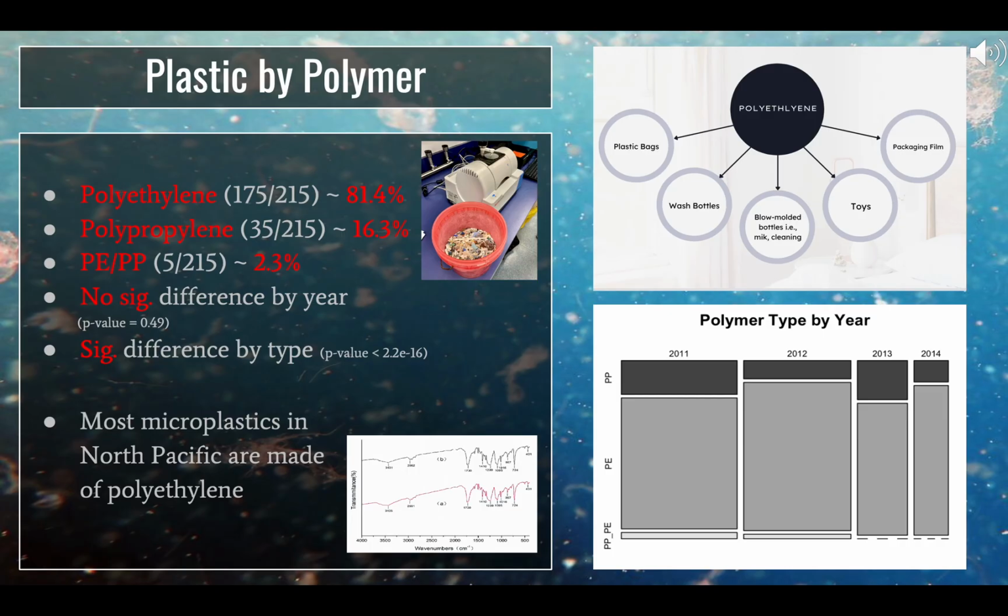In regards to polymer type, over 81% of the ingested plastic was polyethylene, followed by 16% polypropylene, and a small percentage of a polyethylene and polypropylene mixture. These were the 3 polymers found in our seabird stomachs. There is no significant difference by year, so the presence and mass of polymers did not change over time.